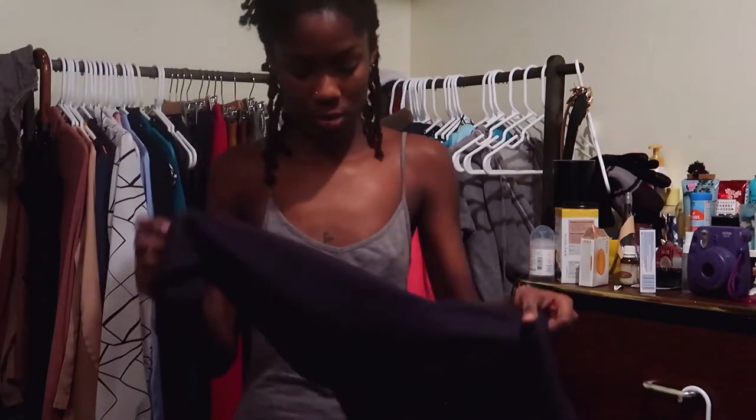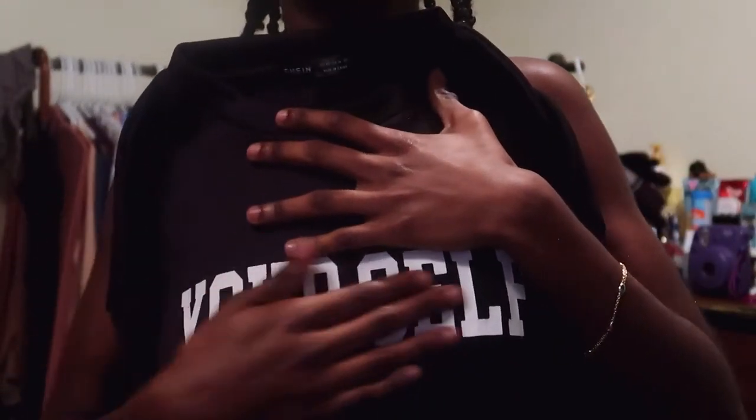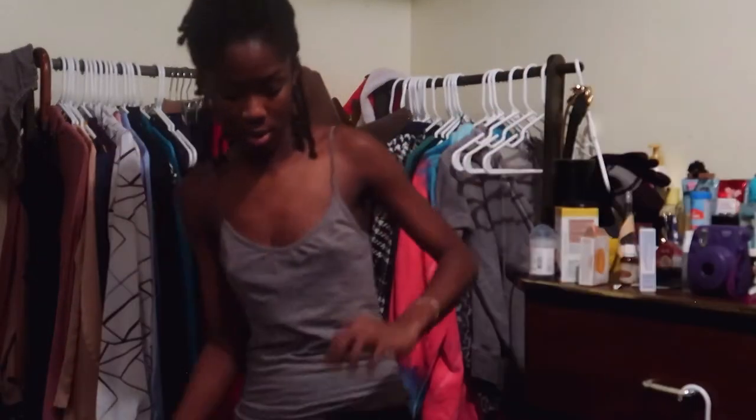Okay, so here we go. Now this was like the second biggest disappointment of this whole haul. I think when I bought this, the brightness on my phone was turned down while I was shopping for it, so I couldn't really see what I was getting. But I just added it in the car because I was like, oh, it's kind of cute. But one side is blue and one side is black, and it says yourself. I thought it was all black, so yeah, there's that. Here we go.